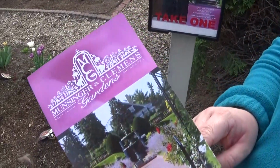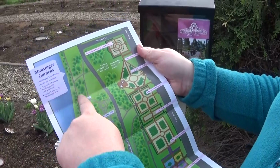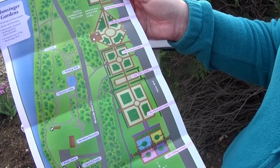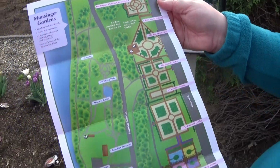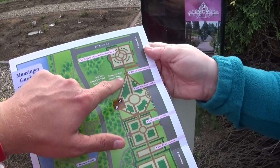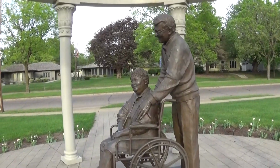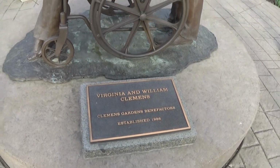So the area we're actually in right now is known as the Clemens Gardens. So Munsinger is more down by the river, and then these are the Clemens Gardens. But we've got a little map so you can kind of see. This side is Munsinger, that side is Clemens, and you can see they have the little areas marked out. So we're about here now. We've already explored a lot of this. And now we're just over between the rose garden and this rest area garden. Coming up here is a statue in honor of Virginia and William Clemens, who are the main benefactors for the garden up here. So that's very sweet.